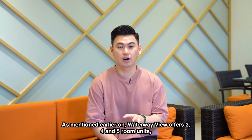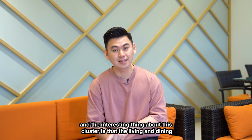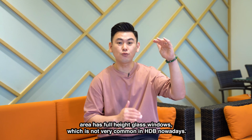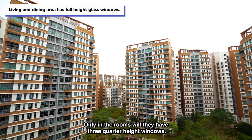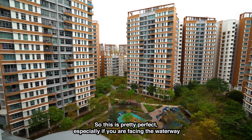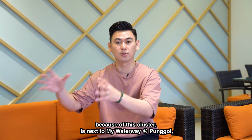Now, as mentioned earlier on, Waterway View offers 3, 4 and 5 room units. And the interesting thing about this cluster is that the living and dining area has full height glass windows, which is not very common in HDB nowadays. Only in the rooms will they have 3/4 height windows. So this is pretty perfect, especially if you are facing the waterway, right? Because this cluster is next to the waterway at Punggol.